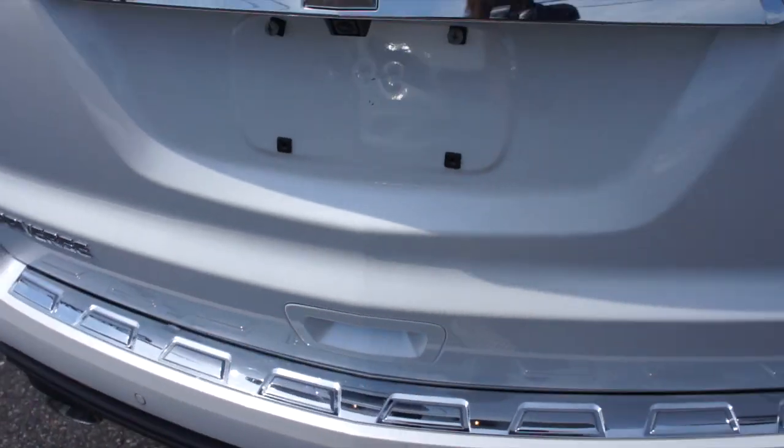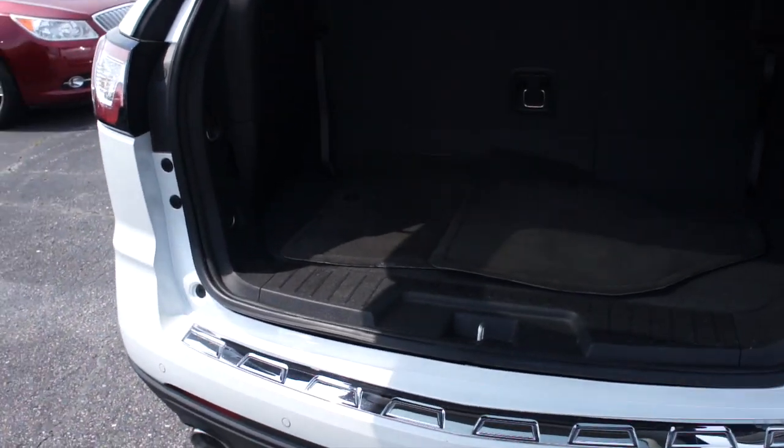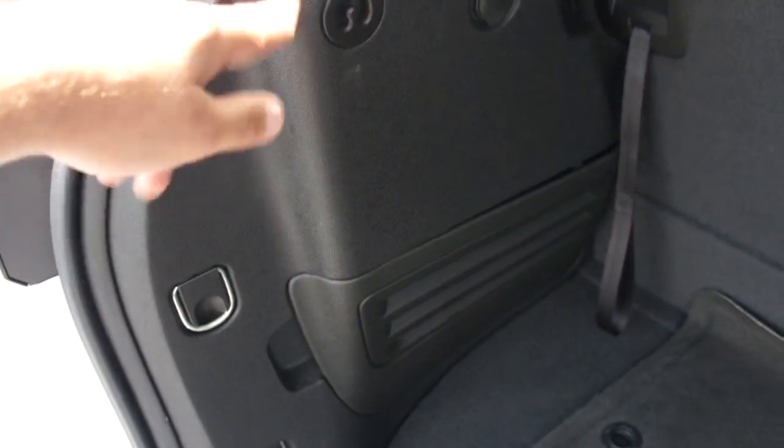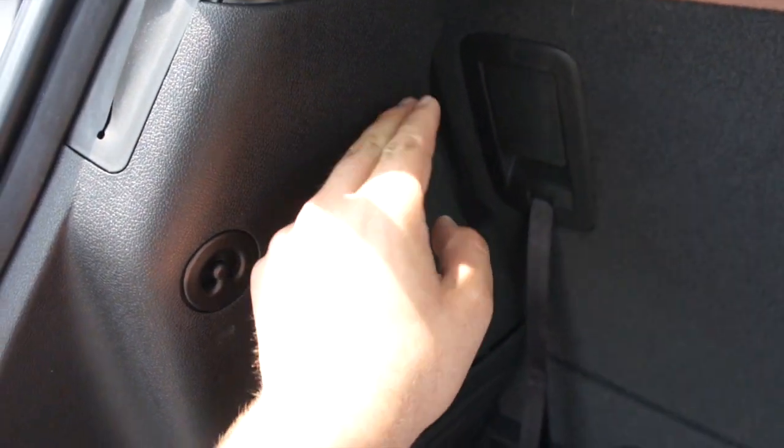Inside of the trunk, even with the third row up, you have a fantastic amount of space back here. It does include both your carpeted floor mats for up front, different tie downs, things like that on the side over here, as well as a power outlet.